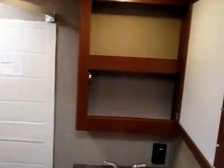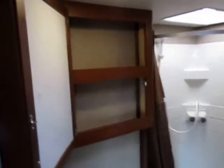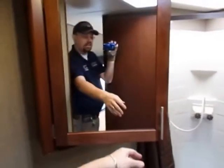So, being a member of the Cherokee family, one of the things they're known for is having some of the largest medicine cabinets. And this one does not disappoint. And on top of that, they have actually a second one over here. You have 2 of these fully mirrored medicine cabinets going on here.